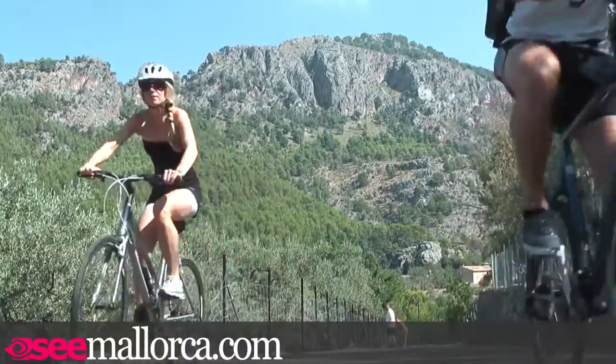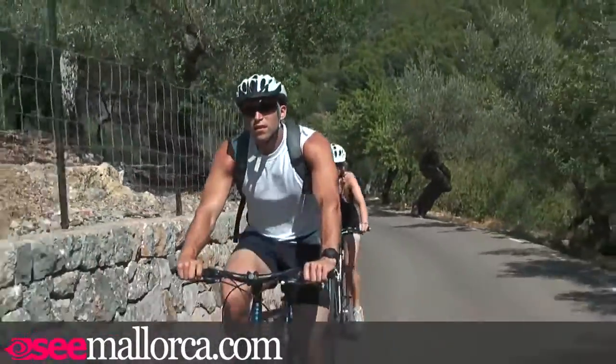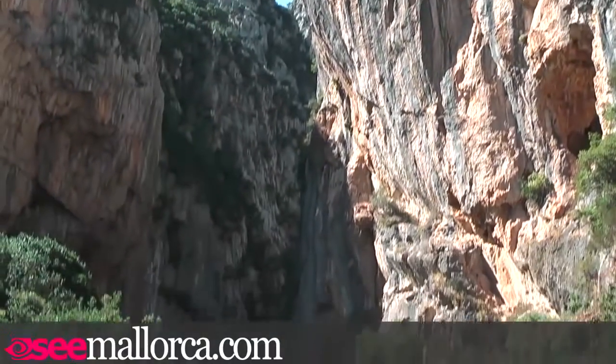The roads that surround Port de Sóller are perfect for cyclists. The Tramontana offers some pretty intense hill climbs with some beautiful views. If you'd rather set out on foot, hikers can explore the surrounding landscape like the incredible Torrent de Paris, or go rock climbing.